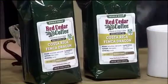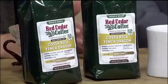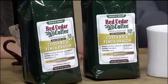Right. Hey, so we've got the different coffees here. Are these two different blends here? No, they're the exact same coffee, and they come from the same farm and the same micro lots in Costa Rica. So can you make these decaf if you wanted to? You can't. There's not enough coffee in the world to be able to decaffeinate the coffee.